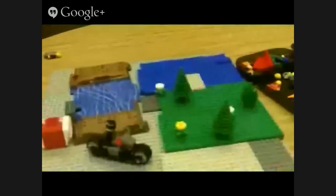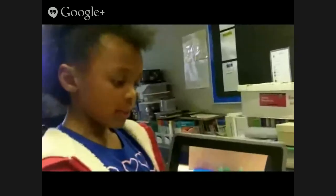Now, did you have to record it while you were moving people around on here? No, we just had to move our characters, and then we took a picture of it, and then we moved it a little more, and then we took a picture of it. How hard was that to make the movements, to make the animation? It wasn't really hard. What was your favorite part? My favorite part was when we made the noises. You like that? Added the effect. Cool. Thank you. You're welcome.